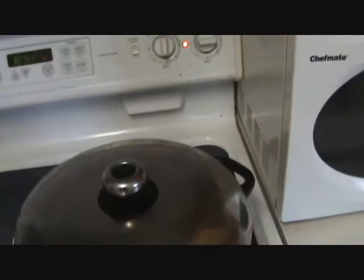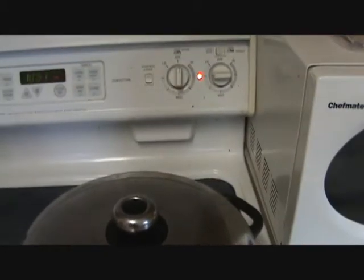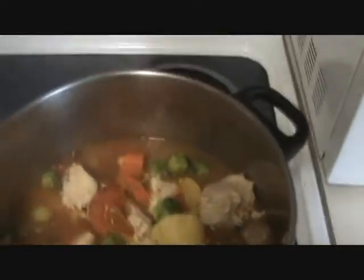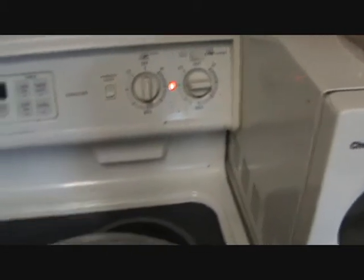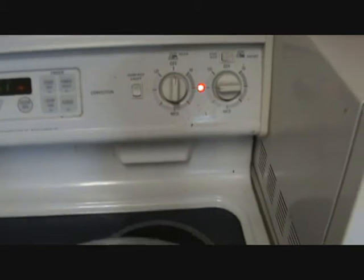Bye, guys. Another thing I wanted to add really quick. Just try to cook it on low heat. Instead of cooking it really fast on high heat, where the nutrients go out of your vegetables, go ahead and cook it on low heat for about 20 extra minutes. Slow cooking is the way to go.